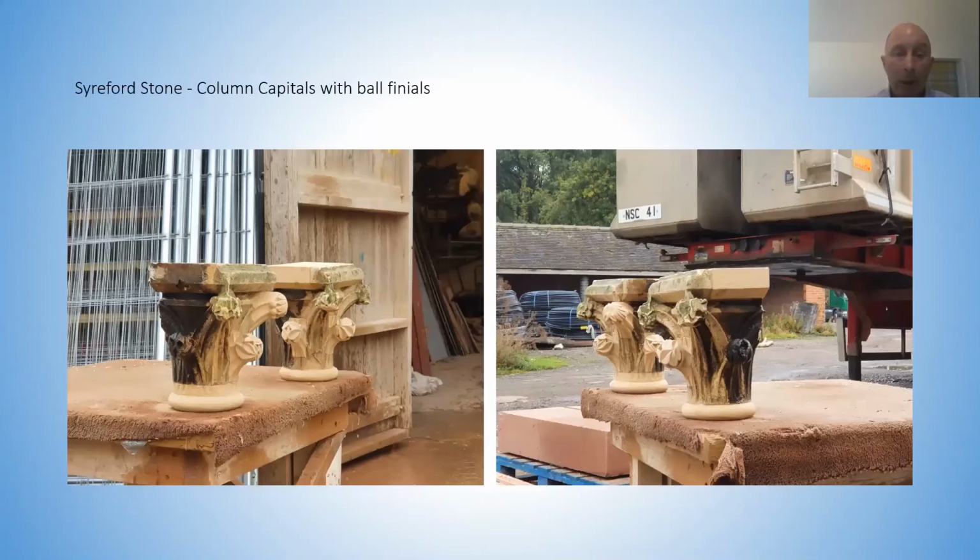So here we are again. These are a couple of damaged plinth column capitals that have been repaired. You can see the individual ball finials that have been replaced. So these would have had a square section drilled and pinned onto the existing stone and resined on, and then the mason would work those stones to match. And you can see at the bottom as well, the ovolo mould at the bottom is an addition as well.